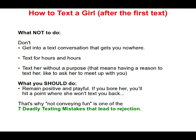Tips on how to text a girl after the first text. What not to do. Don't get into a text conversation that gets you nowhere. Don't text for hours and hours. And don't text without a purpose. That means having a reason to text her, like to ask her to meet up with you.